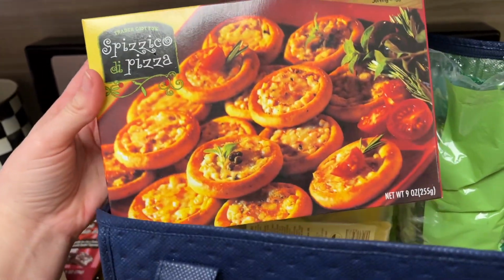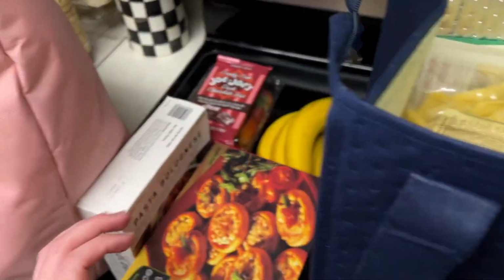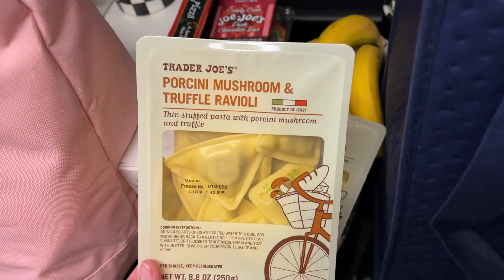I got two of these little pizzas. They were a hit when I was hosting Nick's birthday party. So I figured it would be good again for when I host some Christmassy stuff. These are some of my favorite ravioli from Trader Joe's and they're so easy to make. They're the mushroom and truffle.